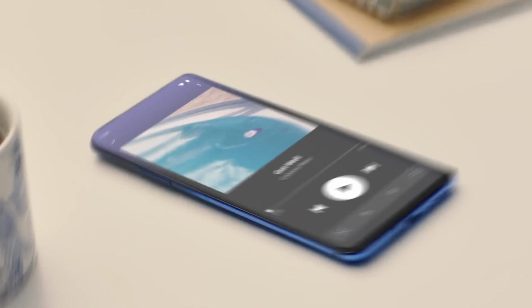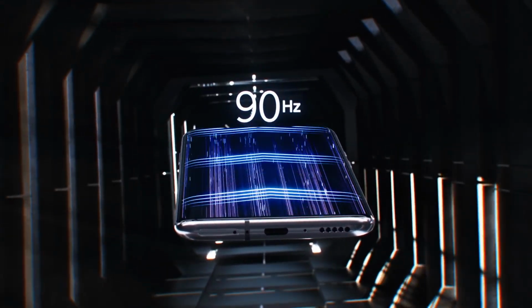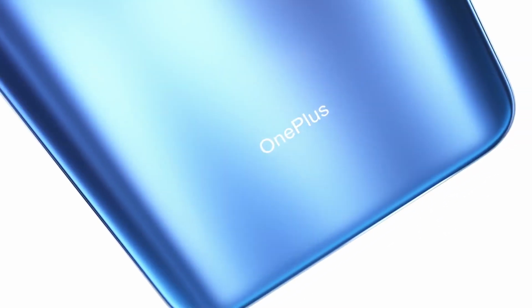The OnePlus 7 Pro has a 6.67-inch Quad HD Plus 19 by 5.9 Fluid AMOLED display with a 90Hz refresh rate. It has a curved edge display much like the Galaxy devices, which gives it a premium-looking bezel-less design.